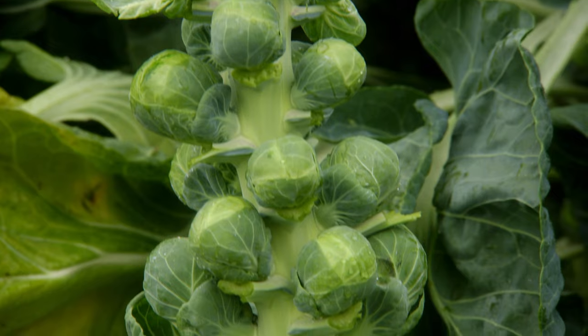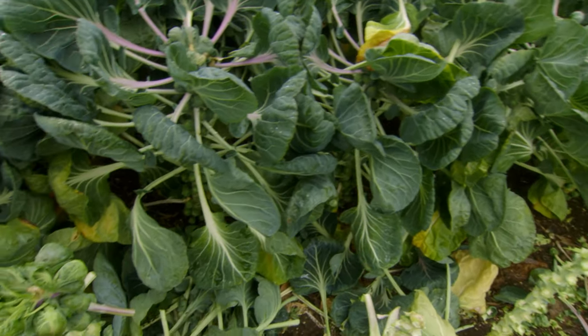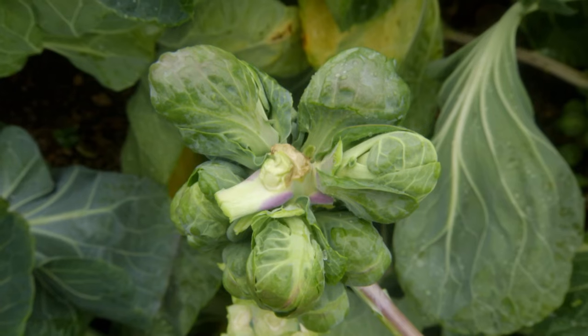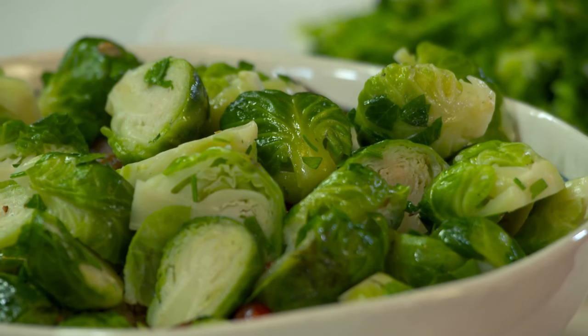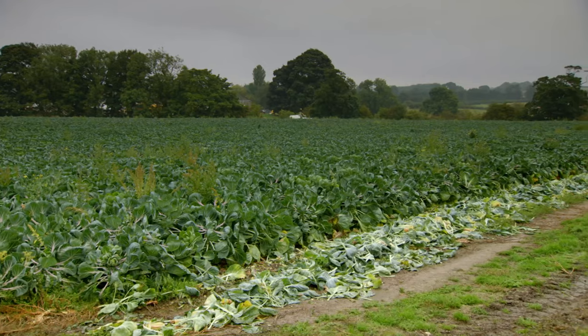But let's be honest here. Consumption might increase even more if sprouts didn't have a certain reputation. There's a lot said about Brussels sprouts giving people wind. And, yeah, maybe if you've got poor digestion, they maybe do. All brassicas and sprouts have a high glucosinolate content, and if you eat too many, you maybe can get a slight wind infection, yeah. A wind infection? Sounds lethal.